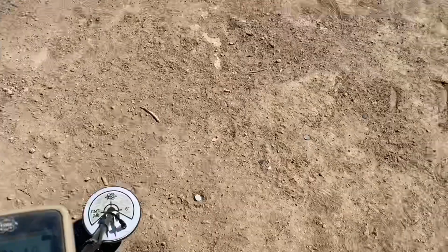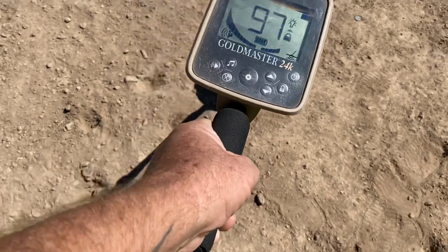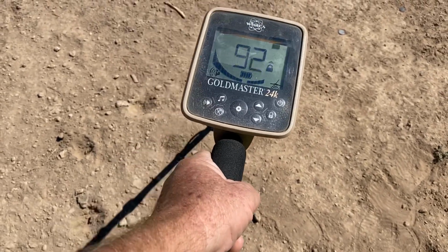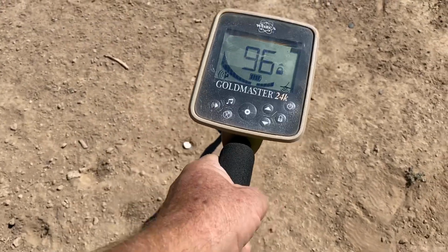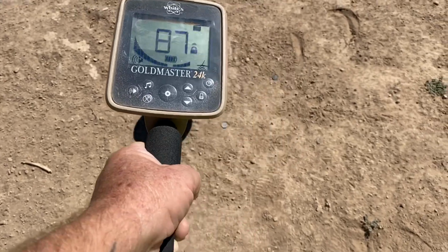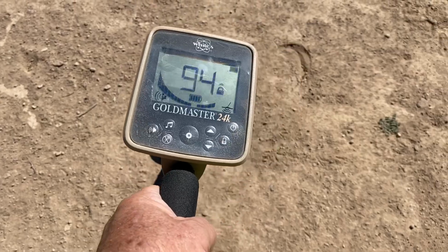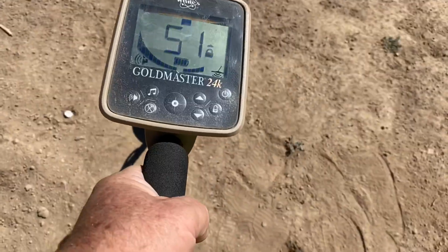Okay. This here's a White's, this here's a Gold Master. Quarters ringing up 95, 97. The dime, 96. Nickel, 87, 88. A penny, 94, 95. Let's put a piece of gold down.